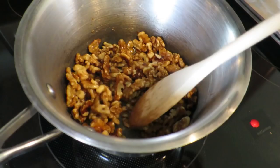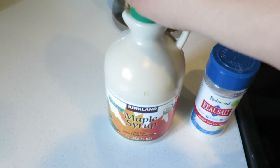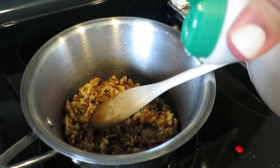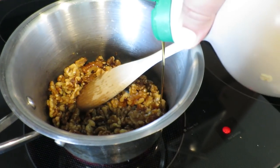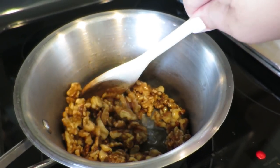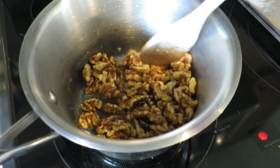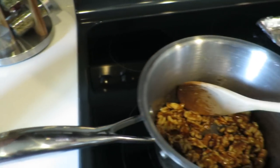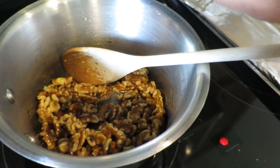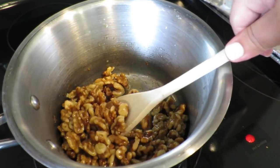You gotta be nice. I actually ended up using all of the walnuts from that bag. And then I'm gonna take just some of this and drizzle it on top. I don't measure, like I said, I just kinda eye it and say, hey, that looks good. I don't like to have too much maple syrup, but just enough that they get kinda sticky. And then same with salt, I don't measure. I just sprinkle, and I like a lot of salt, but I won't do too much.